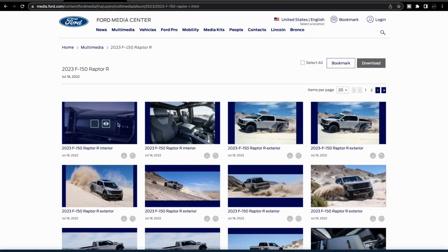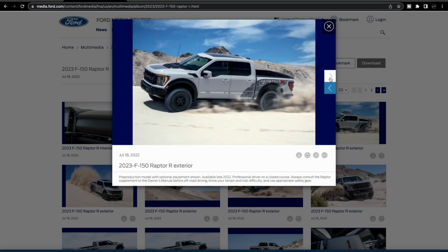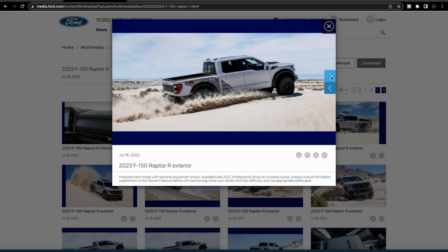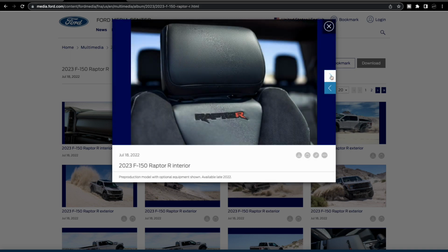This is the F-150 Raptor R. This is going to have this 700 horsepower, 5.2 liter supercharged with a 10-speed auto. They're not doing the DCT like they did in the GT500, so it's going to have a 10-speed automatic transmission. And it'll be faster than that TRX because it has more gears. It's 500 pounds lighter.